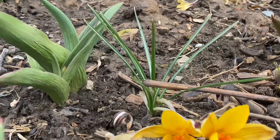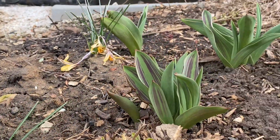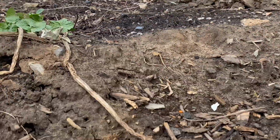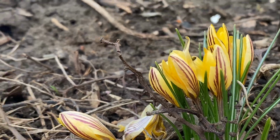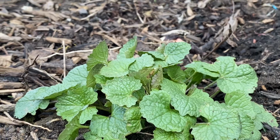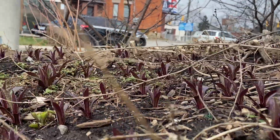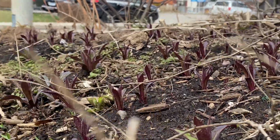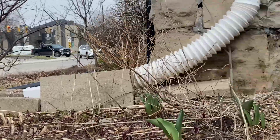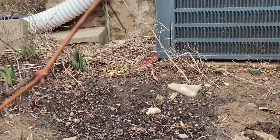Over here, it's mostly just crocus flowers and tons of tulips starting to appear. I think that's just a weed. I can probably get rid of that. Whole bunch of stuff appearing. We'll do a proper walkthrough later at some point once things start opening up a little bit more.